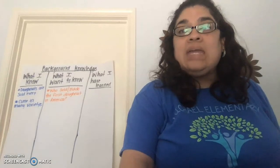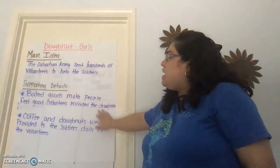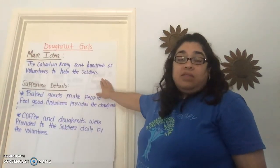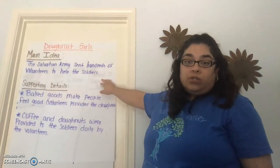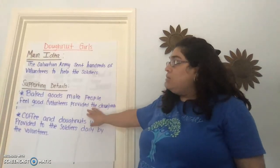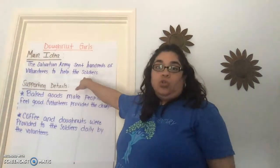So, let's look at the main idea and the supporting details on Donut Girls. Let's look at my anchor chart that I created for the subsection, Donut Girls. The main idea of this section was the Salvation Army sent hundreds of volunteers to help the soldiers. Then I went back and reread the whole section, and I picked out the supporting details. These supporting details are going to support my main idea. This is going to make this true.